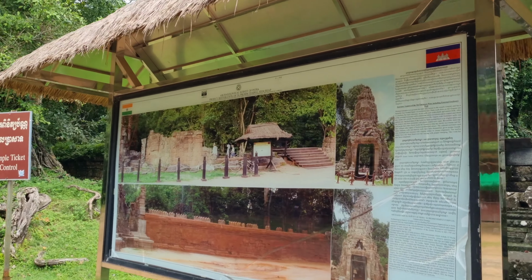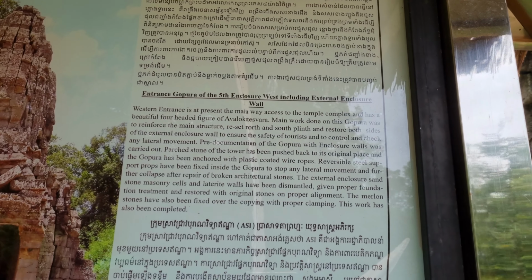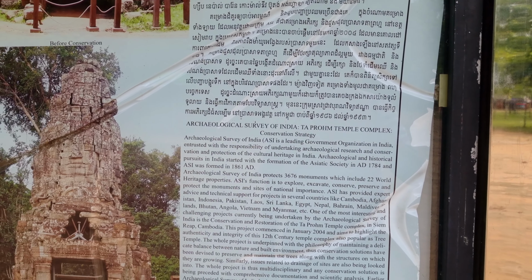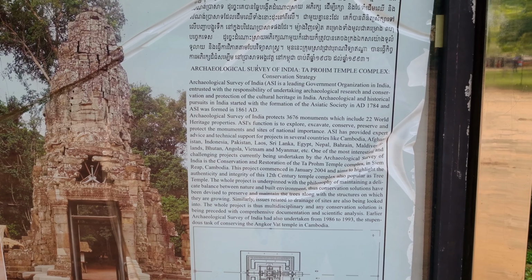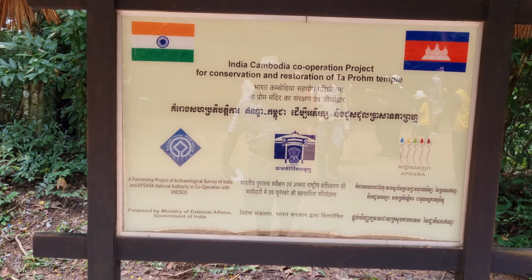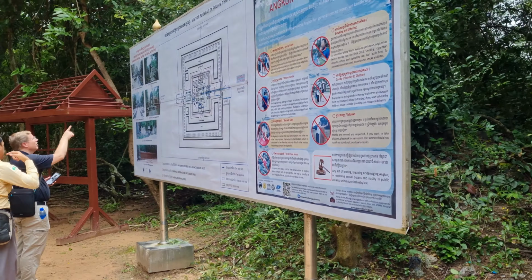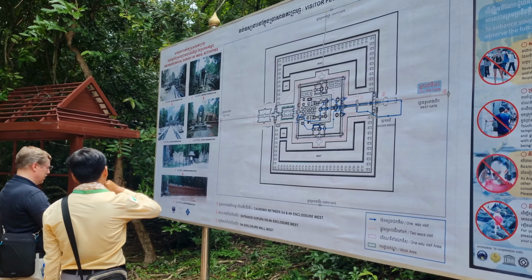I'll give you a little bit of an overview. This is the entrance gopura. The Archaeological Survey of India has assisted in this conservation, and the last time I visited here was 2009. The India-Cambodia Cooperation for Conservation and Restoration. I might say they've done a mighty fine job of preserving this whole area.